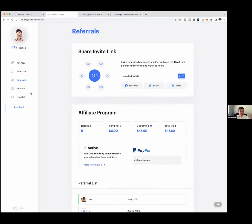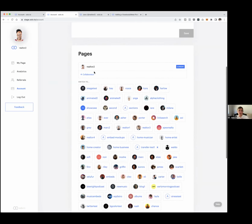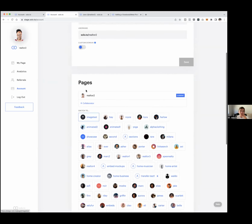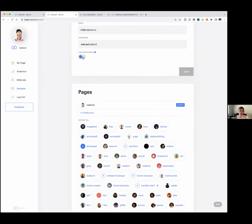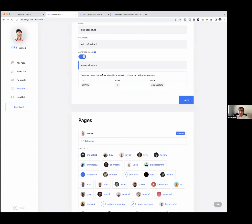And then the very last part is just the account page. So if you want to check out the custom domain feature, this is something that we have where you can connect your own website. So say that I don't want it to be solo.to/Eli. I can have my website here. And then once I add in my website, it'll give me instructions on how to connect the domain. So you can use that domain instead of our short link. That way it's a little bit more branded and it just looks like a personalized website that you made.